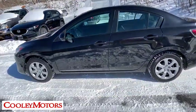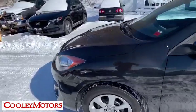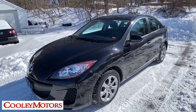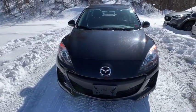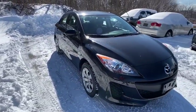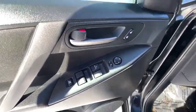Traction control, dual airbags, one owner, power steering, four-wheel disc brakes, trip computer, rear window defroster, power windows, CD player, electronic stability control, remote keyless entry, brake assist, tachometer, panic alarm, cloth seat trim, driver vanity mirror, front reading lamps, tilt steering wheel, front bucket seats.